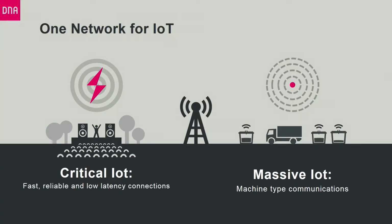On DNA, we have chosen to build our IoT solution on top of our mobile network. And the great benefit of that is that it reduces the complexity a lot, both the technology complexity as well as the partner management complexity. Another great benefit of using mobile network in IoT solutions is that the mobile network actually is the only network that can cater for both IoT needs: the remote operation, machine operations and e-healthcare of the critical IoT solutions, as well as the smart meterings, dustbin meterings, etc., of the massive IoT.